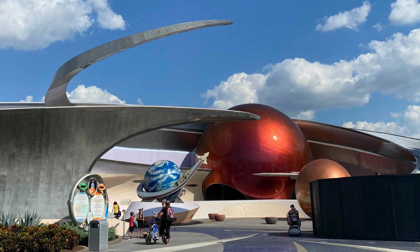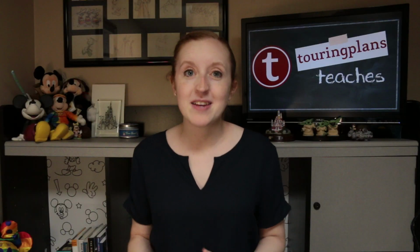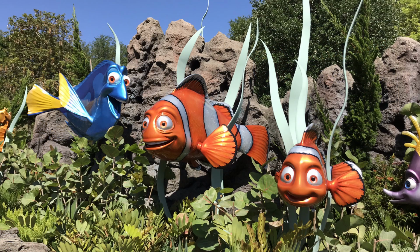And the third one on the left side is Mission Space. This one has a lot of motion sickness issues, claustrophobia, you're spinning. A lot of people avoid Mission Space. On the right side of Spaceship Earth, if we're facing it from the main entrance, are sort of the calmer pavilions of World Celebration. First is the Seas.